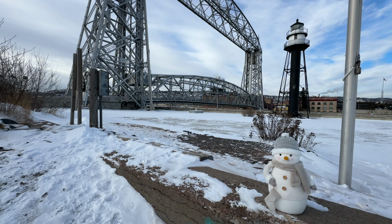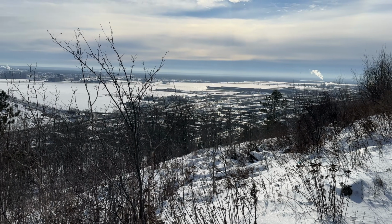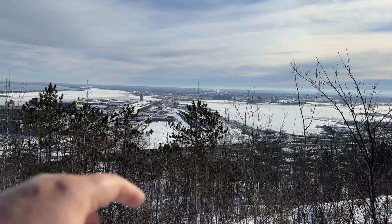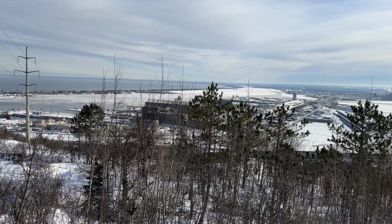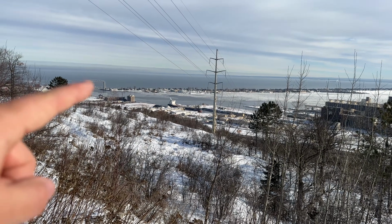The boat friend Snowman, he's rolling with us. Let's go. Take a look right there. There's CN Dock. This is the Duluth Harbor. This is the ice coverage. You can see the Blatnik Bridge right in front of us. Down at the very end, that's the Superior entry, but you can see the ice, the snow covering everything. Duluth Aerial Lift Bridge right there.